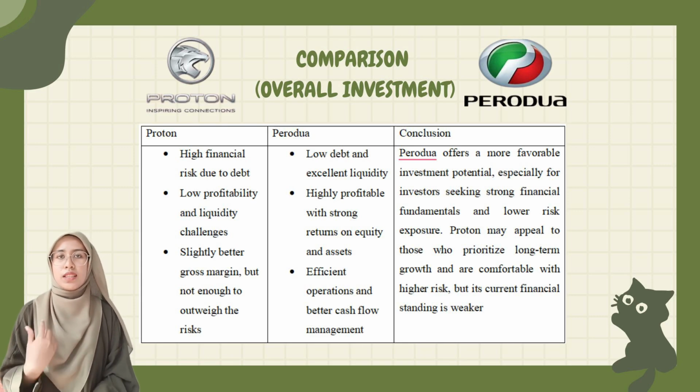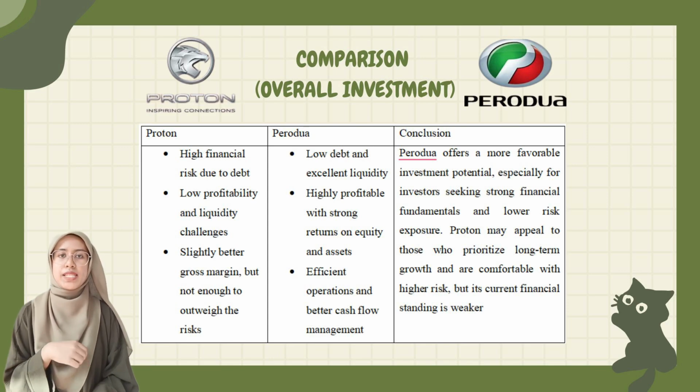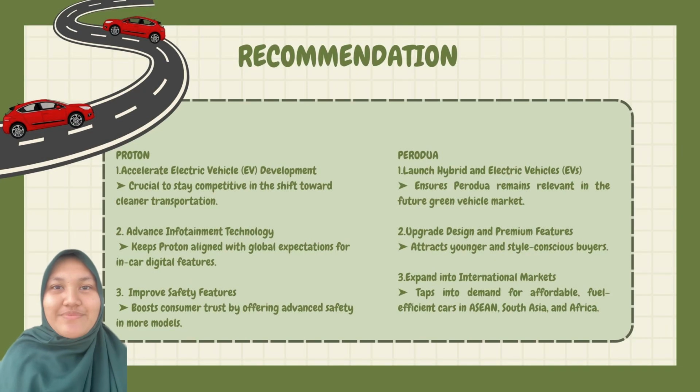Perodua, on the other hand, shows excellent financial stability, strong profitability, and efficient operation. From an investor perspective, Perodua presents a more attractive and safer investment due to its robust financial fundamentals. So now for the recommendation for Proton.